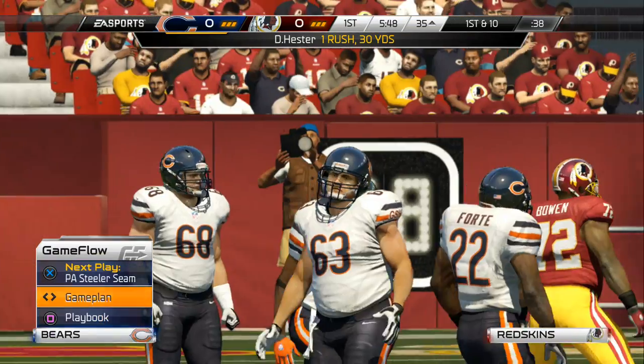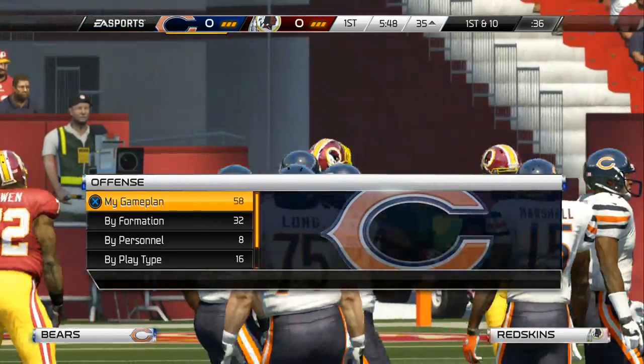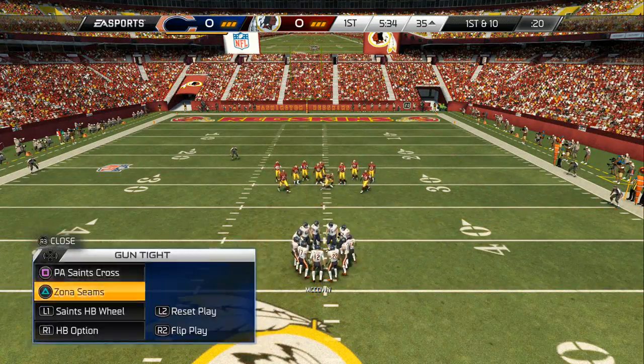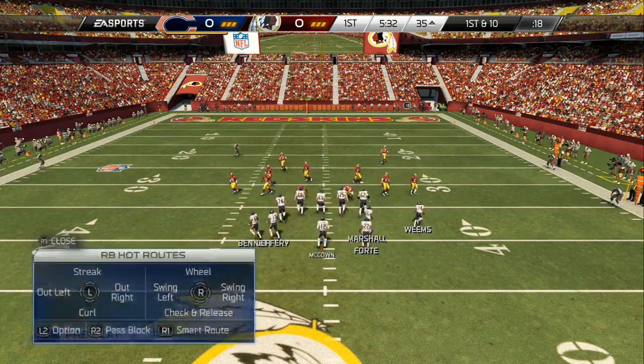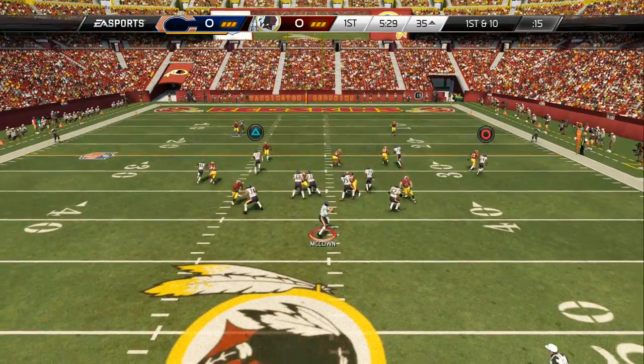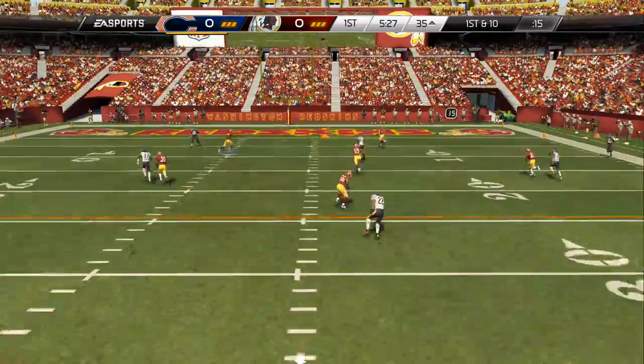One of the things you're looking for is for your tackle to make a good block. And then if you have a lead fullback, can he pass and block the linebacker to free up the halfback? Pull it, go! Secondary to Marshall.